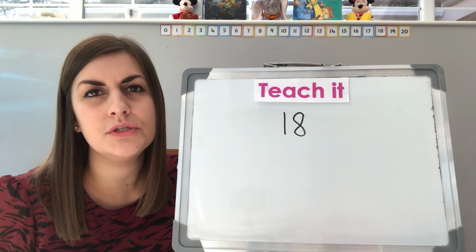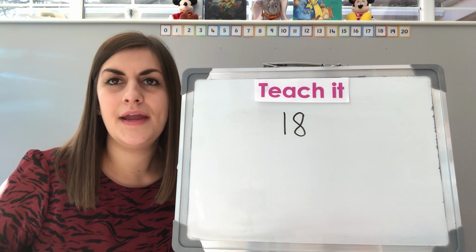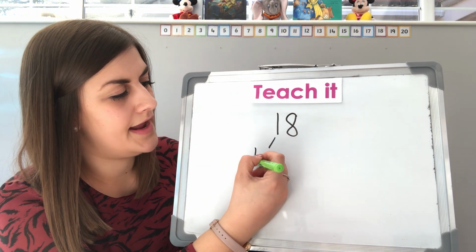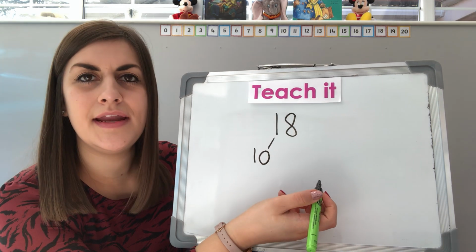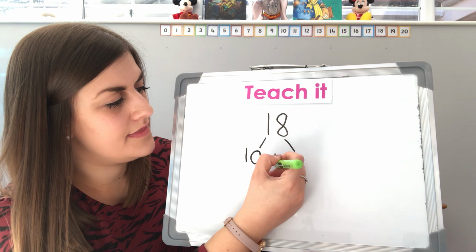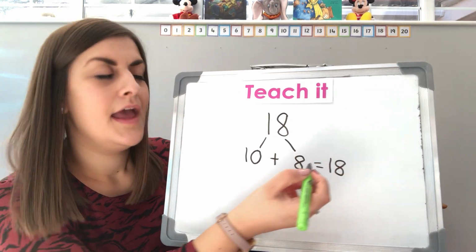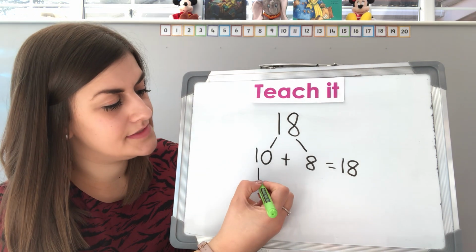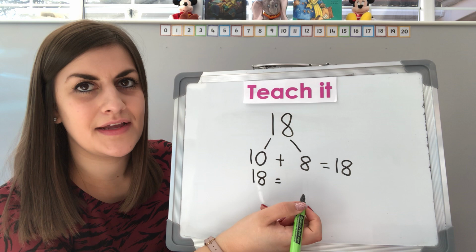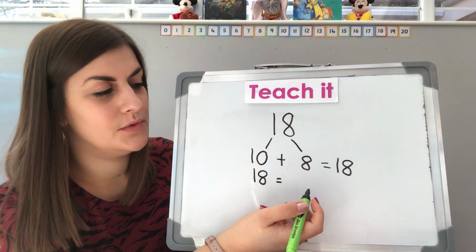Have a little think, what do you know about 18? So we know it's got how many tens? Brilliant, so it's got 1 ten and how many ones? Fabulous, 8 ones. So we would write that as 10 add 8 equals 18. And of course we know we can put the equals at the other end. And when you're adding, it doesn't matter which way around you do it, because you don't need to start with the biggest number. You can switch them round.